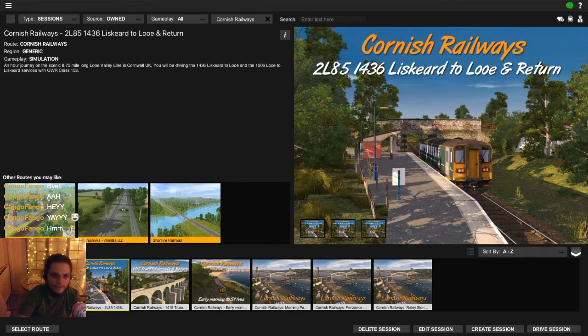How do you pronounce that? I forget. Is it Liscard? Liscard to Looe and return. An hour journey on the scenic 8.75-mile-long Looe Valley Line in Cornwall, UK. You will be driving the 1436 Liscard to Looe and the 1506 Looe to Liscard services from GWR Class 153.